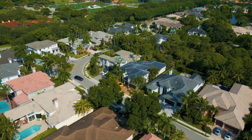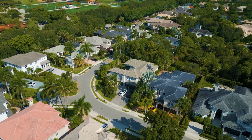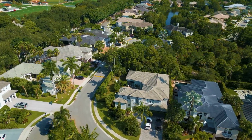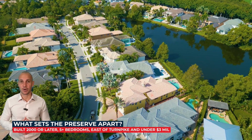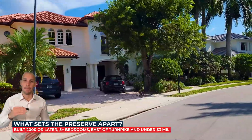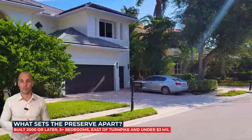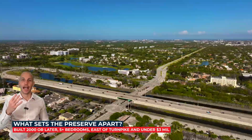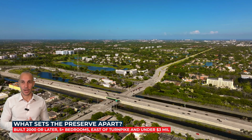I have one very big reason why I believe the Preserve neighborhood is a very unique and special community within the greater Boca Raton real estate market. I'll explain why. If you do a quick analysis and pull up all the active listings in Boca Raton that meet the following criteria, built in the year 2000 or later, with 5 bedrooms or more, asking $3 million or less, you will find 4 active listings today that are east of the Turnpike.